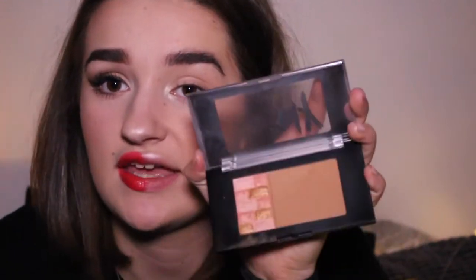For eyes, all I do is take the same bronzer that I used on my face and just put it in my crease. This is literally how quickly I do it. It just adds a teeny bit of definition, and that is literally all I do.